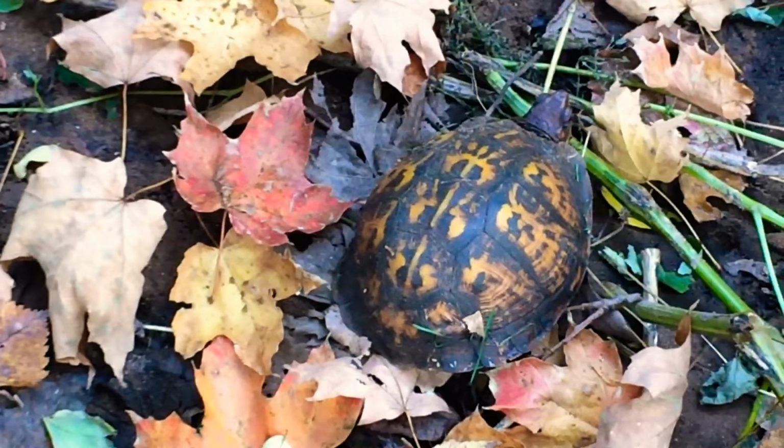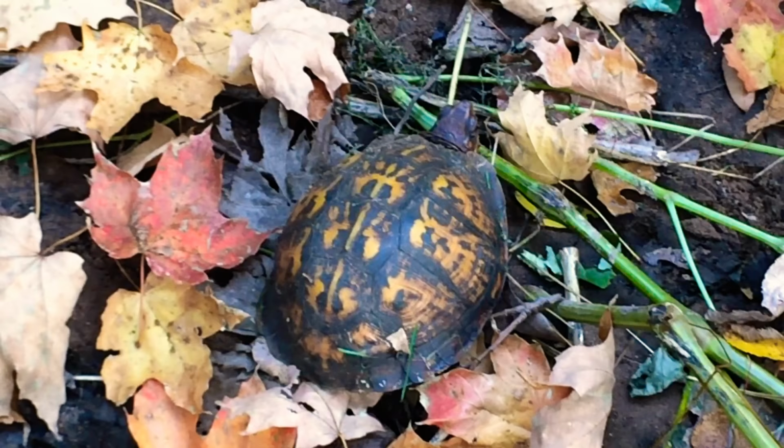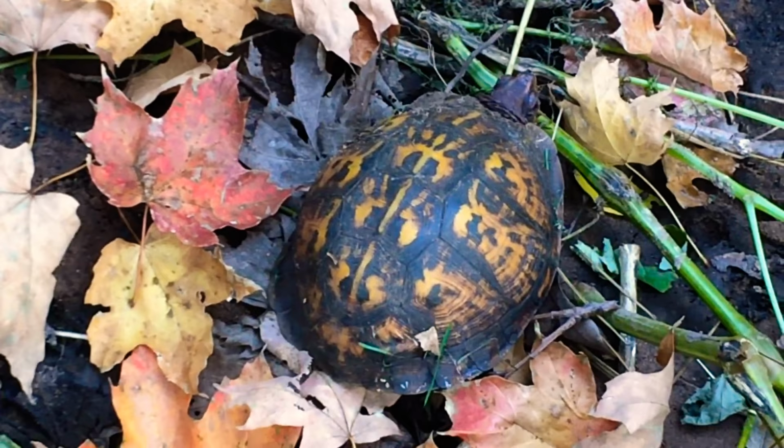Check it out. Beautiful box turtle. I've never seen one outside of a zoo. And to find one in my garden was just mind boggling to me. He's not moving that much right now because I just startled him. So, yeah, I mean, this was awesome.